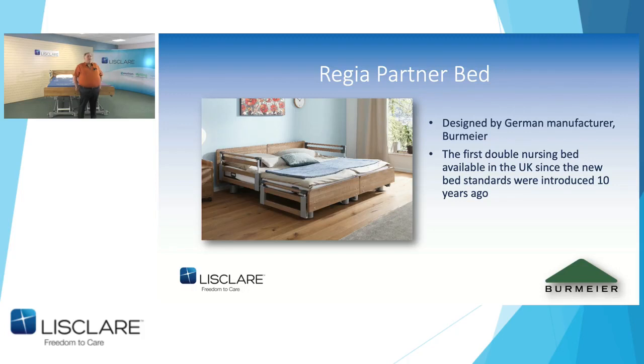Now, we were lucky enough to be invited by Burmar into the early stage development of the Regia bed, and after a short discussion it was decided to develop a partner bed system using the Regia platform. So Frank and Olaf from Burmar set about making a safe system that would comply with the nursing bed standard BS EN 60601-2-52.